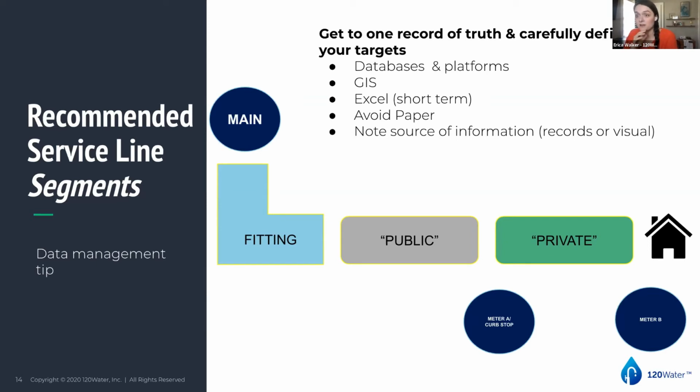Avoid paper if you can. There are some states that have even asked utilities to turn in their inventories via paper, but you can't act on that information. So again, it's just not an efficient way to do things. And then again, note that source of information. At least, we break it down into two areas. Did you see the pipe, or did this come from a record? And then when we work with clients, we store examples of those records so that if the government wants information about it, we can come to the table and say, hey, this is how we came to this information. Here's our record. You're done.